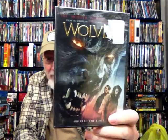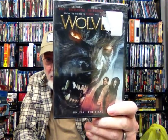Next up we have, and I wish Dollar General put their tags right on the front, I tried getting this off of there, it didn't work very good. The name of this is Wolves. As you can see, Wolves. Look at that wolf. I like it. I know nothing about this one. It just looked very interesting to me. This dude changes into a werewolf, evidently. So, wonder what starts that. We'll see.